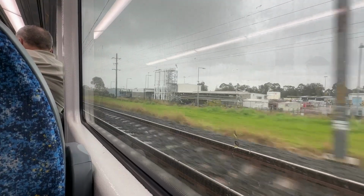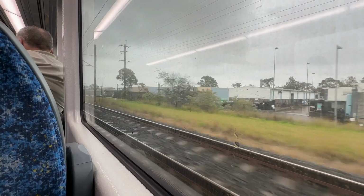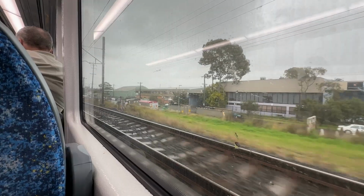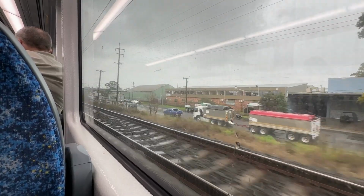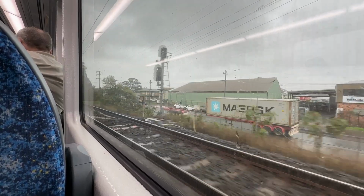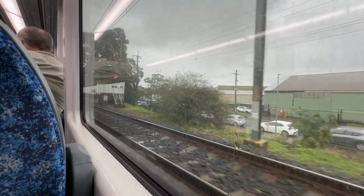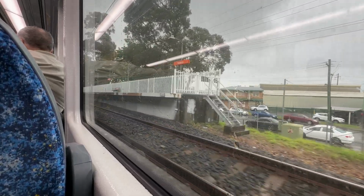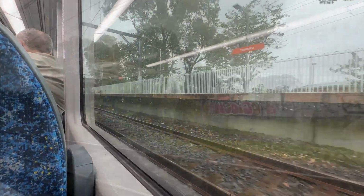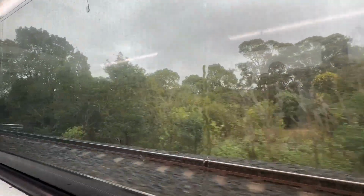This train will stop at Yennora. We also went past what was one of the final suburban level crossings left on the network, excluding the Richmond branch.